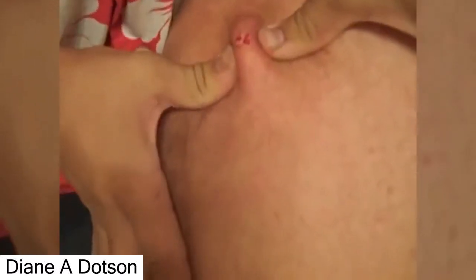Getting to the base now. Oh yeah, this angle's a lot better. Oh yeah, that was a good pop there. You had a lot come out, David. That was a lot. Well, this isn't even as big as I've had them before. I've had them real big. This is only about the size of a quarter, and I've had them the size of a silver dollar.